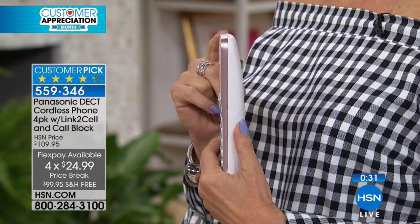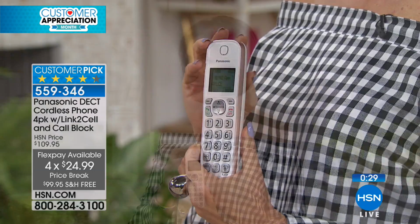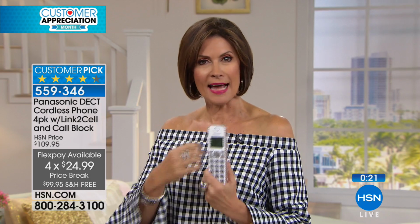Isn't it beautiful? I mean, I can't even find anything that's decorative when it comes to phones out of the marketplace. But then to get something where your cell phone will interact with this, will act as your cell phone, so you're not constantly trying to switch between the two numbers, switch between the two phones. Never have to do that again.